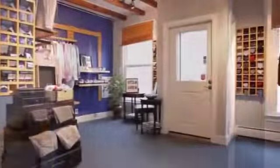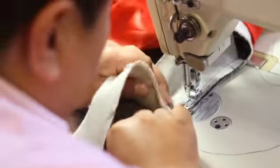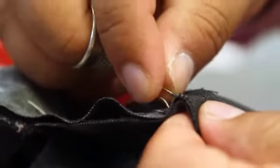My name is Nelson Dumancela. I come from South America, Ecuador, and I am a master tailor. Not every suit is cut equal, as some people say. Every suit has their uniquenesses because every person is unique.